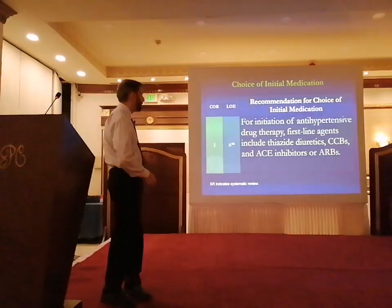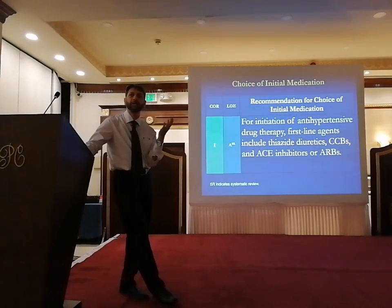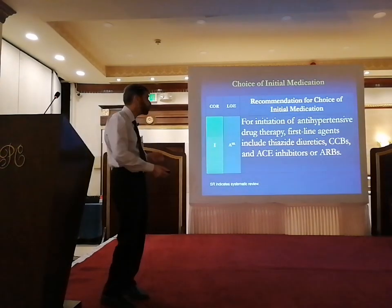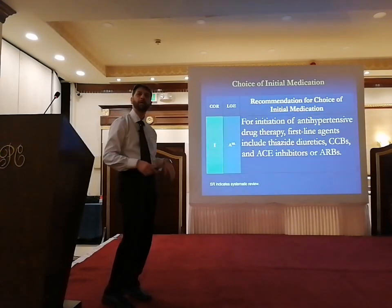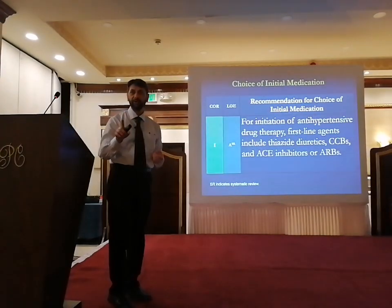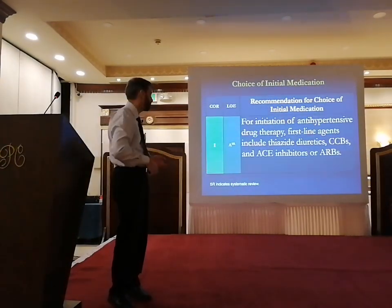But the latest guidelines are slightly more elaborate, because if you see, your targets in complicated patients are less than 130 and 80. So most of the time you need two or more drugs to really achieve your strict targets. That's why they have given guidance on what you can do as the next agent after your first choice. For initiation of antihypertensive drug therapy, first-line agents include thiazide diuretic, CCB, ACE or ARB. Out of these four, you can choose any one as your first preference, unless there are specific comorbidities compelling you to choose a specific drug or there is any contraindication. Otherwise, you can choose any of the four.